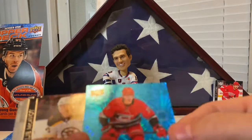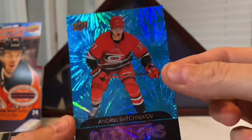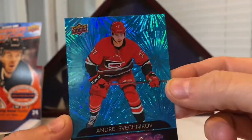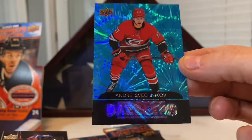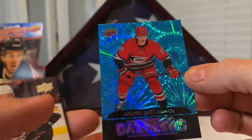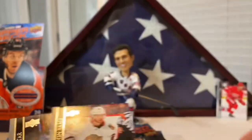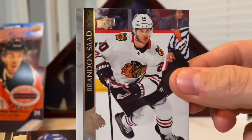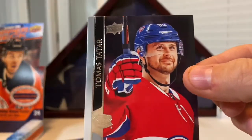And we got our first Dazzlers of Andrei Svechnikov. This is one of the blue ones. So these are the base Dazzlers. They look really cool. They're very prismatic. I didn't expect that at first. I thought they were just going to be like a regular insert, but that's actually pretty nice. Svech, Charlie McAvoy, Brandon Saad, and Tomas Tatar.